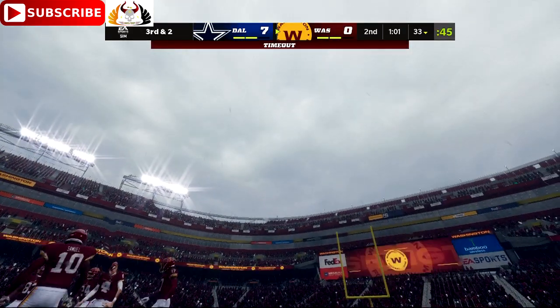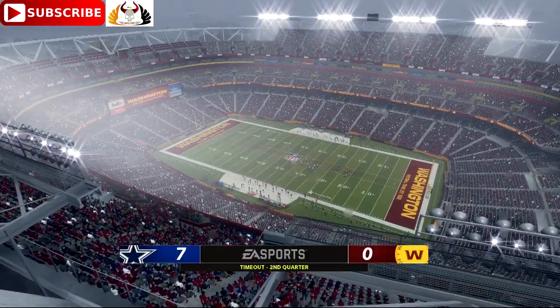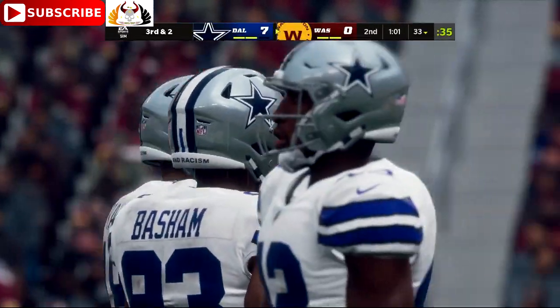They get 14 back, but it leads now to a third down. And Washington now going to use the first of their three timeouts, as they'll stop it with just over a minute to go before halftime.